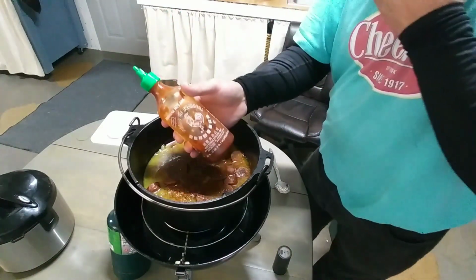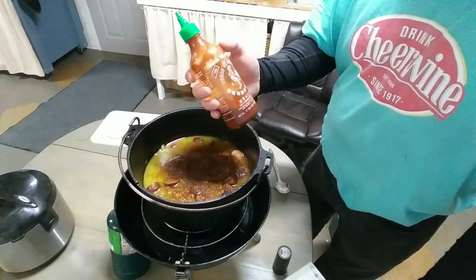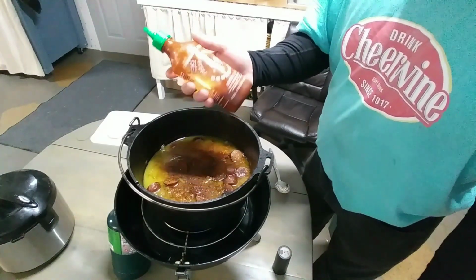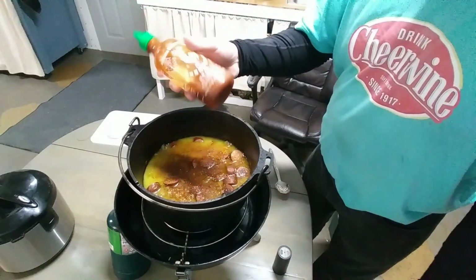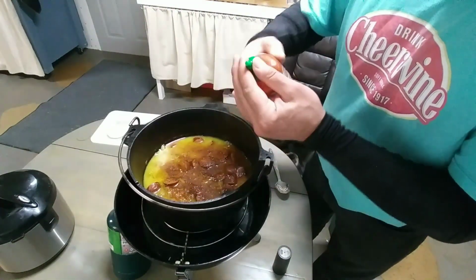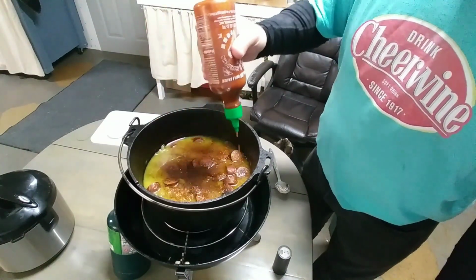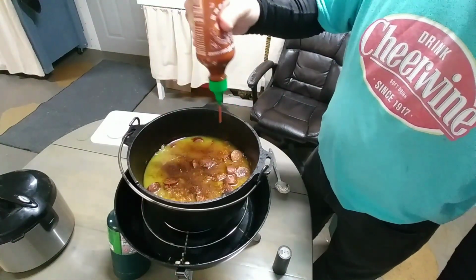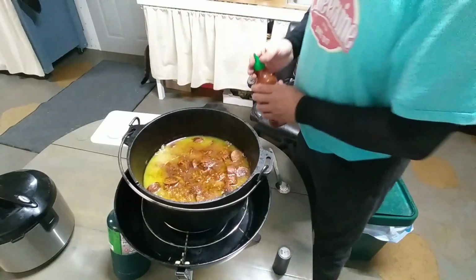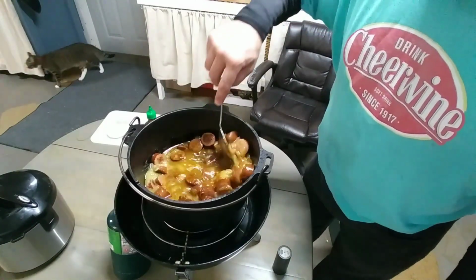And making something Cajun from a recipe that came from Louisiana, I'm sure that I'm supposed to be using Tabasco sauce, but I don't have any, so I'm just going to use sriracha. We need some hot sauce flavor. Sriracha should do. I know, blasphemy, right? Not using Tabasco. Alright. I'm going to stir this on up and see if I need to add more.